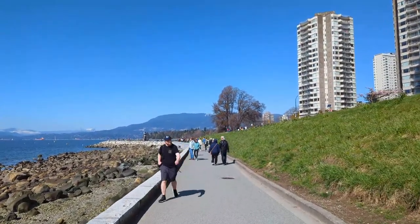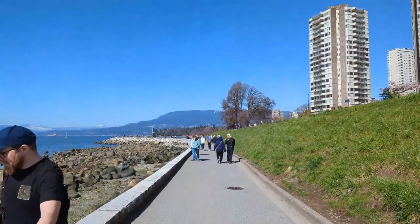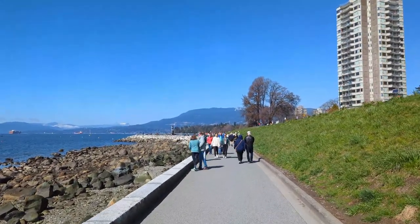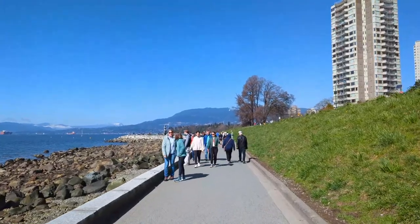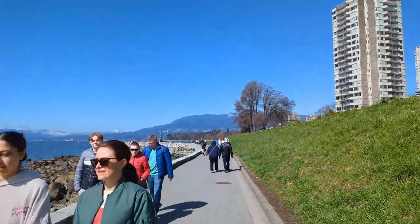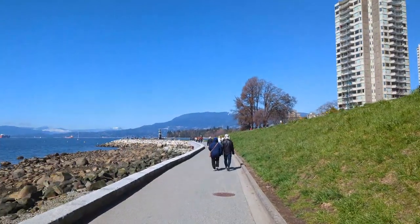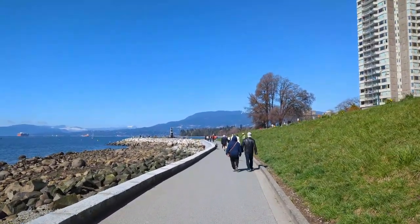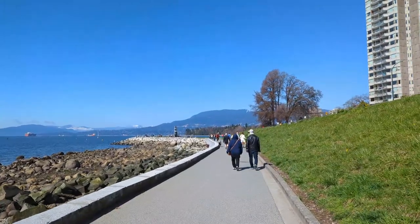There we are. More of the seawall path, and you can see the Inukshuk right over there in the distance if you've got some really good eyes. That Inukshuk's from Expo 1986. It was brought in and set up there, and it's been here ever since.